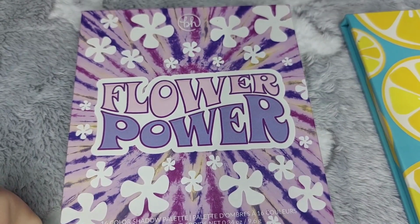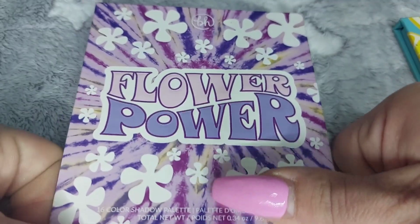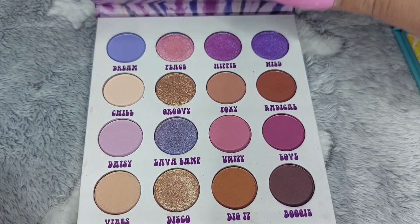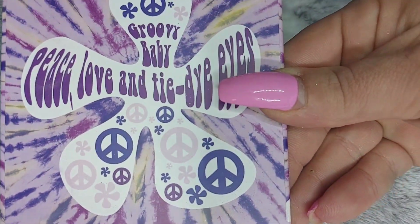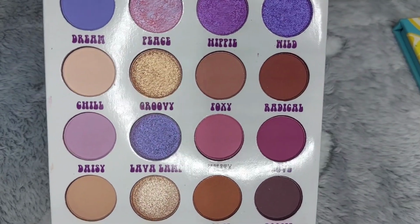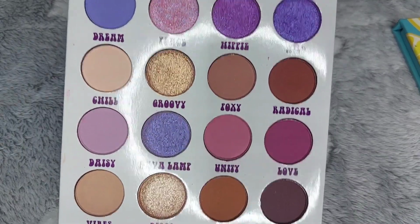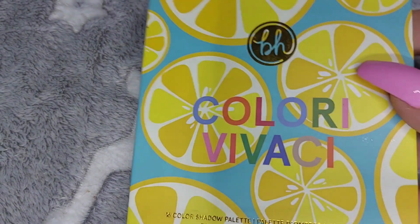I do have this one by BH Cosmetics as well. This is the Flower Power collection. Well, the palette. I did get the collection, which I didn't hear anybody talking about. I love this. I love the packaging. My mom always told me that I was born at the wrong time. But I love the purples, love the pinks, love that it's carried out with these beautiful neutrals. And these pans are so adorable. I'm keeping this one.